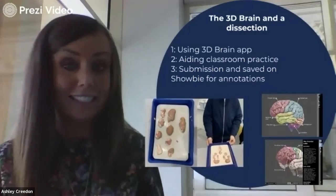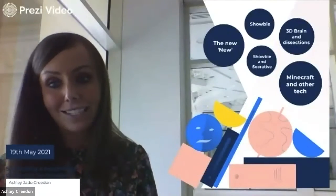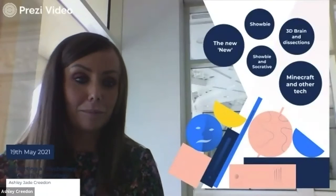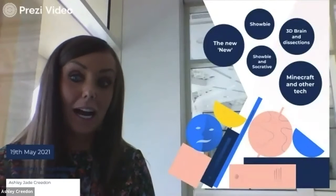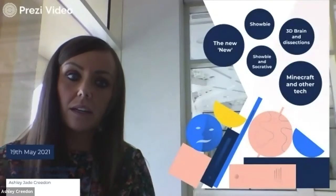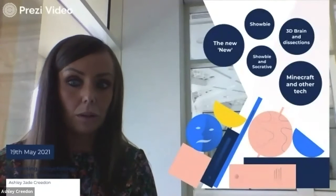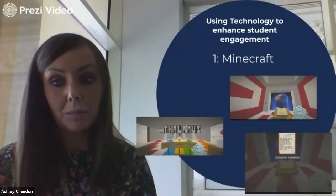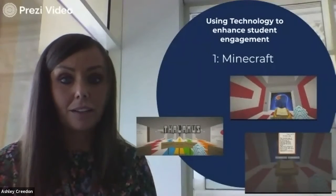Now, we're coming up to the last thing that I actually wanted to go through today, which is Minecraft. Anyone with children out there will probably be sick to death of Minecraft. However, one of my students absolutely loved it, a boy in year 10. Not that he was disengaged, but I knew I could get him more. So instead of a brain dissection, I got him to make the brain in Minecraft, which worked extremely well.